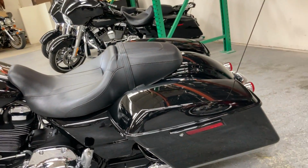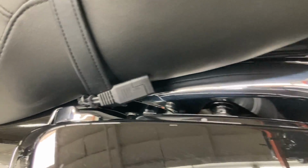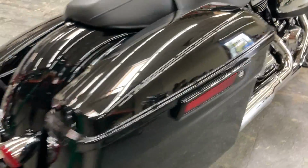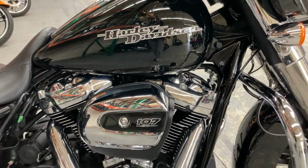We have the 2-up seat, locking saddlebags, has a battery tender, super easy to access, really clean bike, and we've got the chrome finish 6-speed on the 107 Milwaukee 8.